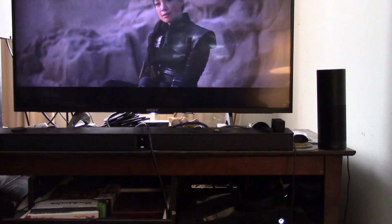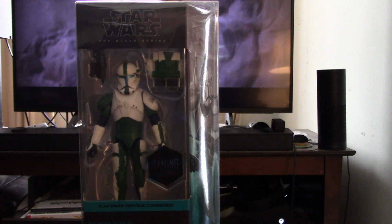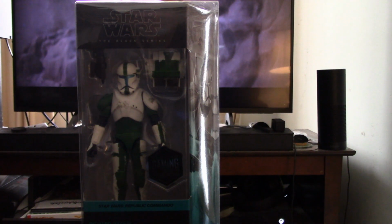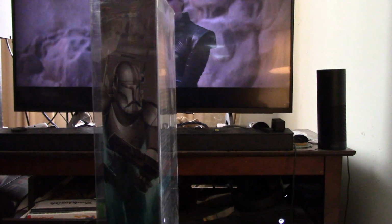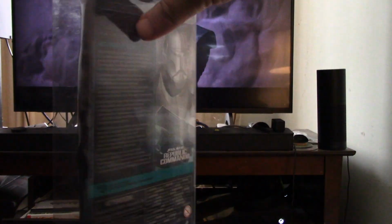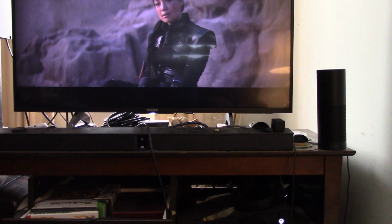A couple more. 13, RC1140, The Fixer. Personally, I don't like that green. Let me look at that a little closer. Is that... Yeah, it's green all right. I don't like it, but that's me.